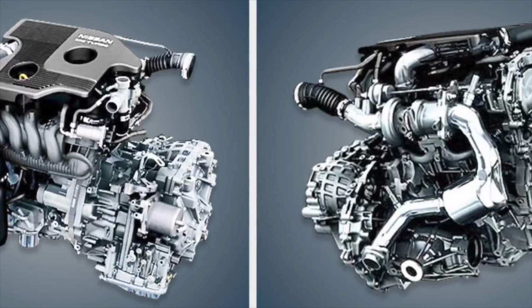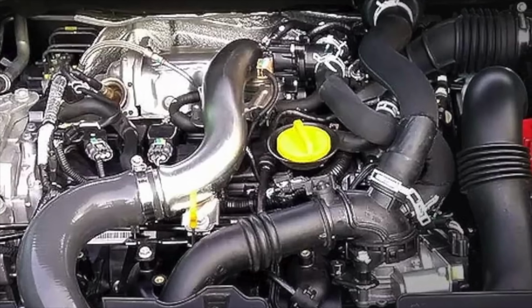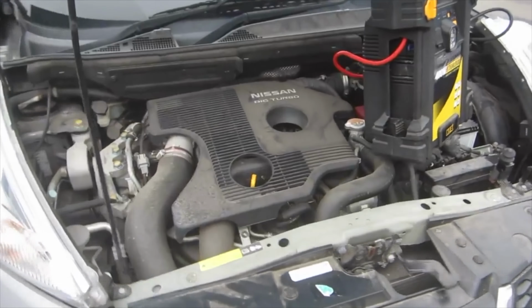The Japanese representative of turbocharged gasoline engines is the 1.6-liter unit of the MR series, which was first introduced in 2010 and has since been installed on charged versions of many popular concern models. This power unit is also actively installed on Renault cars under its own M5MT index.